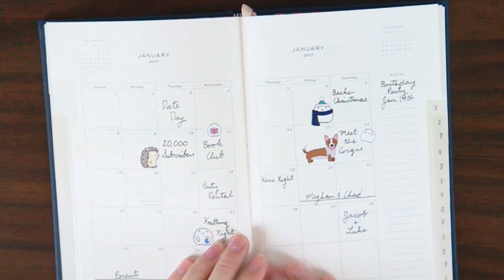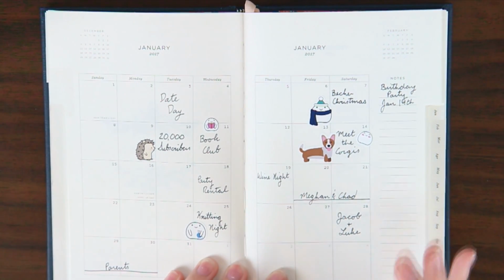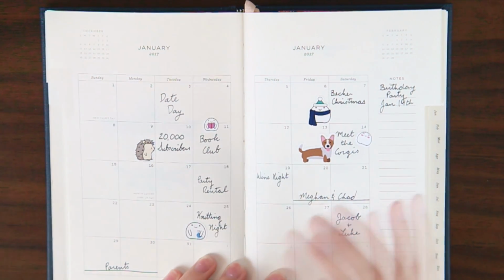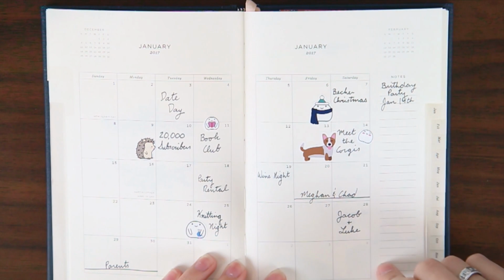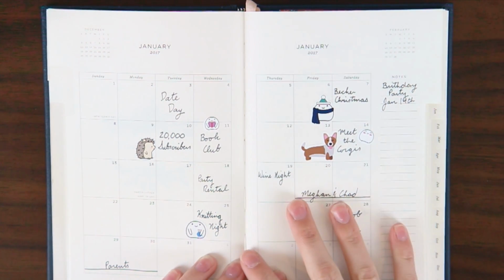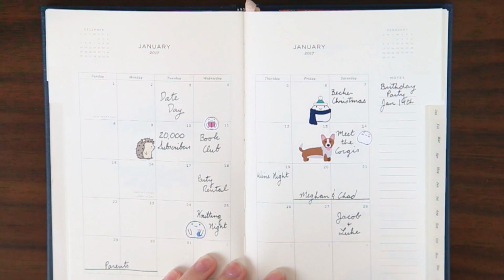And this is where it gets into stuff that I'm really using. I use the monthly view just to keep track of everything that's coming up. It's more of a basic throw-down of any information if I'm out and about. This is the planner that goes with me. So if someone's like, hey, are you free on this day? I'll look into this section and see what's going on. So it's a very rough outline. I don't try too hard to make sure it looks super pretty.